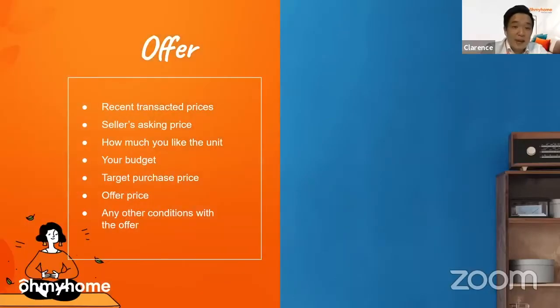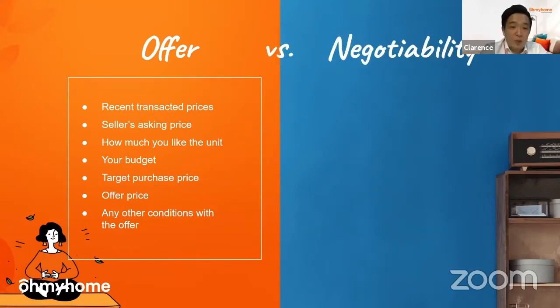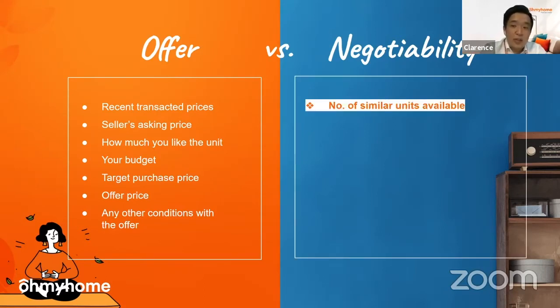To get a better idea, what are some of the factors that may affect the price negotiation, you may want to consider the following aspects. First, take some time to check out the number of similar units that are also selling within the same area. If there are a lot of options, then you may consider searching around for the best price options. However, if there aren't many options to choose from and you really like the unit, then you wouldn't want to haggle too much and risk losing the unit.